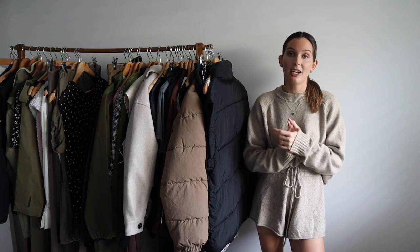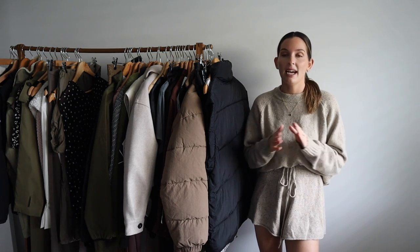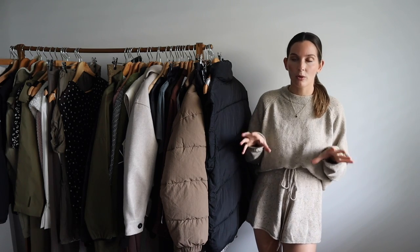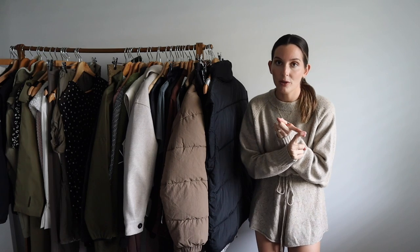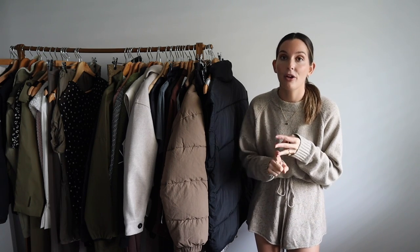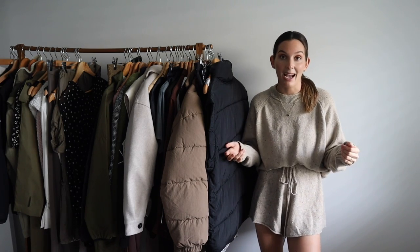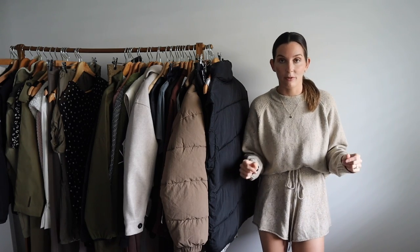So the reason I've decided to do this today is because my wardrobe is feeling quite cluttered at the moment and I just need to go through everything. Not to mention that giving your wardrobe a good old reset makes life easier. It makes putting your clothes away easier. It makes choosing outfits each day easier. And thirdly, I do have a trip coming up and it's going to make it so much easier for me to pack, just being able to see everything that I have, knowing that it's all clean and ready to go.